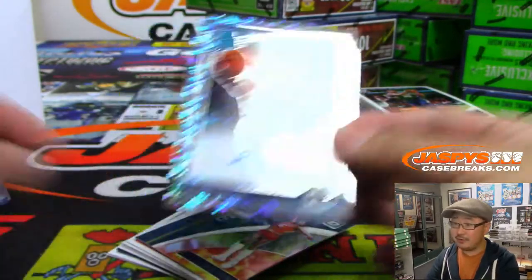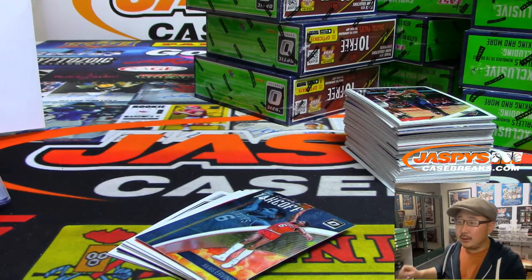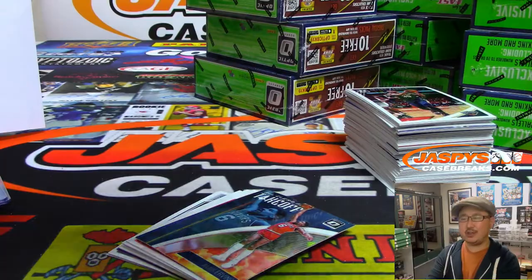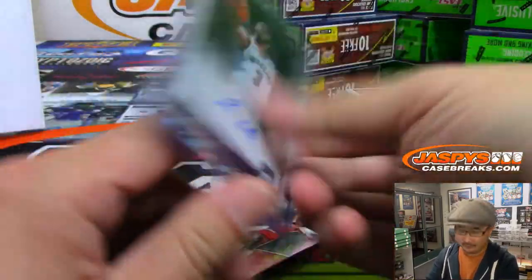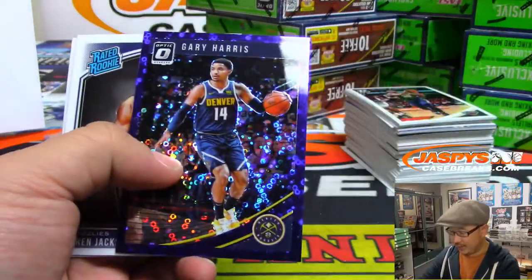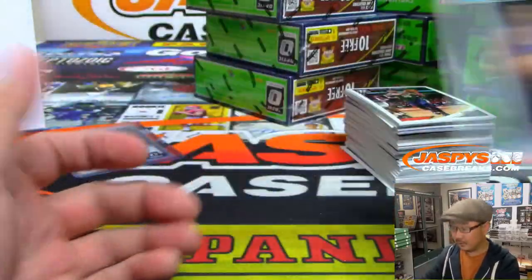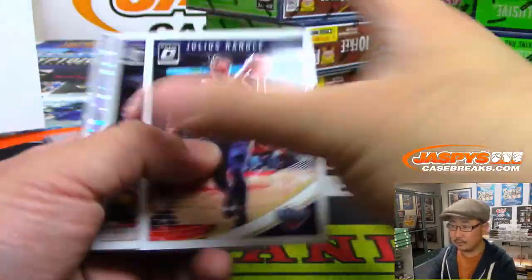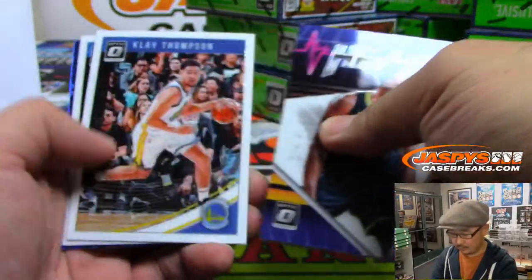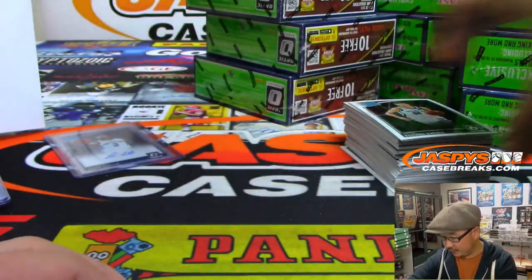Rated rookie autograph, Javon Carter. Middleton to the Lakers. Could he shoot? He can shoot. He's a shooter, right? Grizz, Ryan Miller with the Grizzlies. There's Gary Harris. Chris Paul to 50.